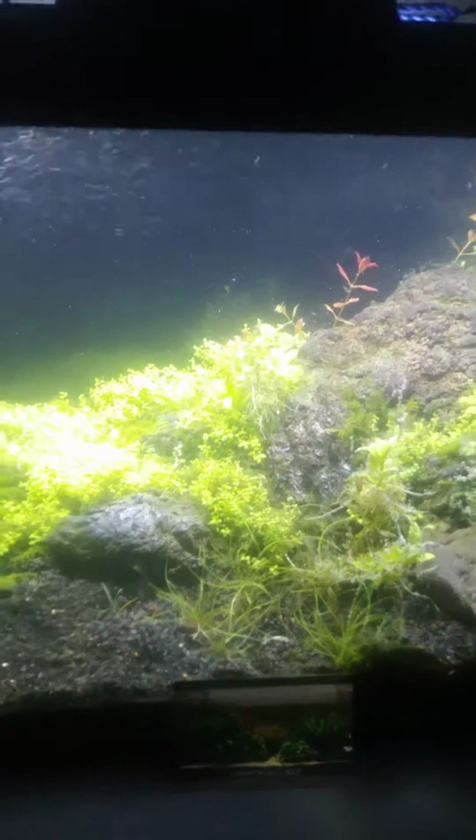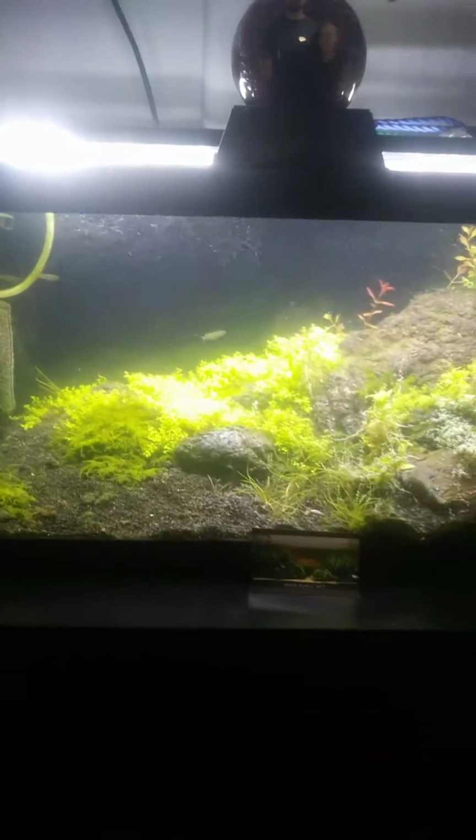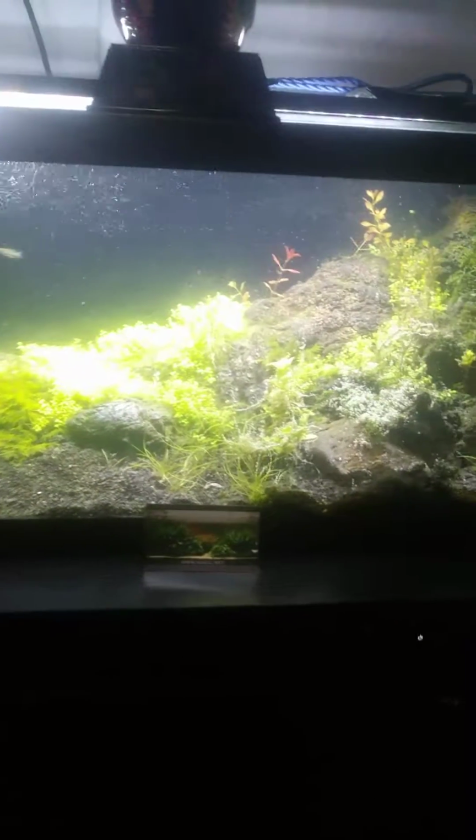Wish I could get the light to stop popping like that. See, that worked a little bit. I just had to shift it. Like I said, this is a work in progress, and I really hope the algae goes away.